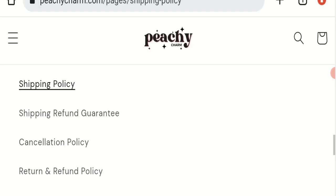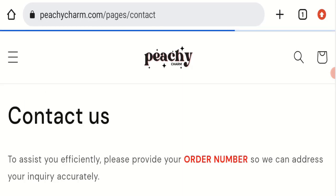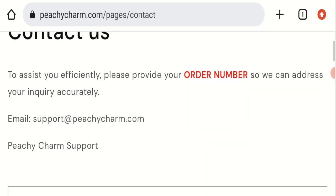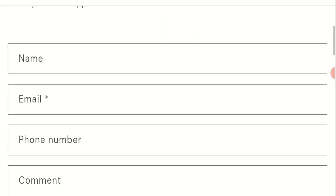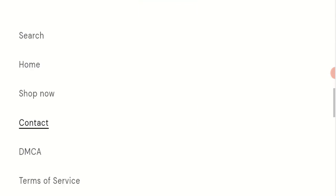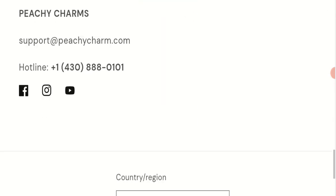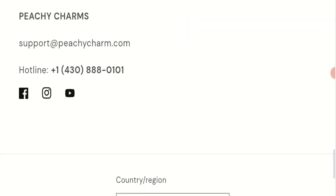So next we will check the contact us page of this website. So for that we will go here in the contact us page. In the contact us page they have mentioned their email address, which is support@peachycharm.com. So their email address is matching with the domain name, so it's a good sign of this website. And also they have given here a form, and by filling this form you can also contact them. And if you talk about social media presence, we have found that this website is also active over social media platforms, so it's also a good sign of this website.